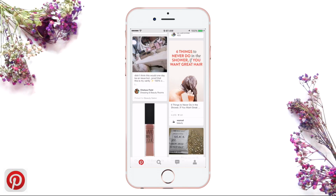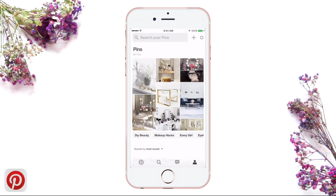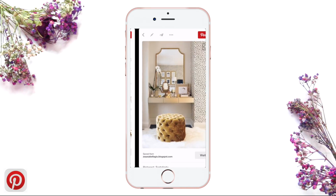Next we have Pinterest, which I just love spending hours on, searching for DIYs, hair tips, beauty tips and tricks and all that. I've also been using it to kind of get some inspiration for my beauty / office room. Office room, nice.